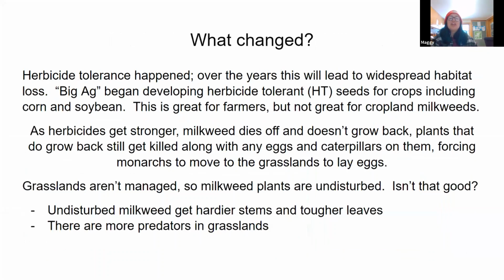But then what changed? Herbicide tolerance. So science started to get really advanced. We started creating more GMOs, genetically modified organisms, and we do this a lot with our crops. So big agriculture started developing herbicide tolerant seeds for lots of crops, two of which were corn and soybean. So this is really great if you're a farmer. You don't have to spend as much money and resources going out and weeding, but it's not great for the milkweed. Because as herbicides get stronger, the milkweed is eventually going to die off.